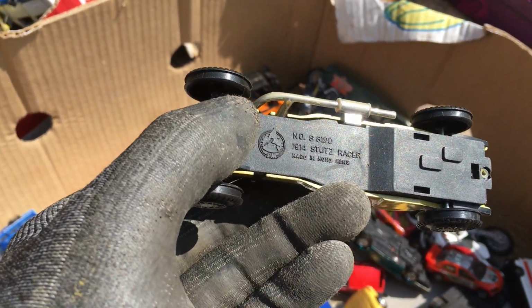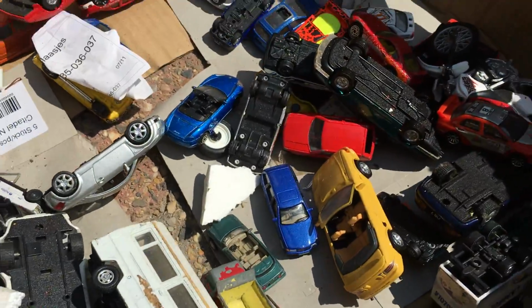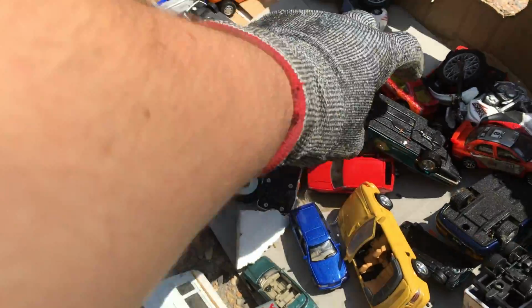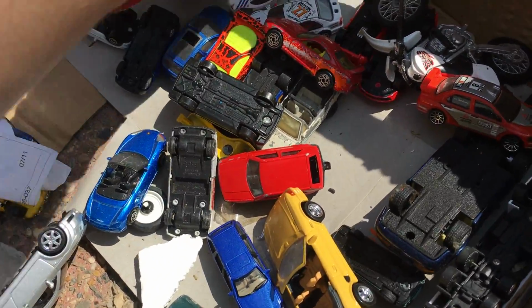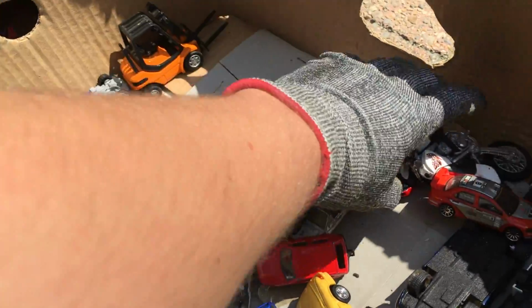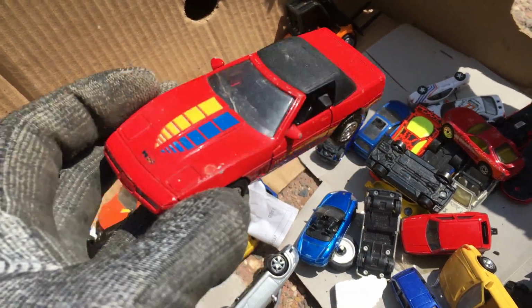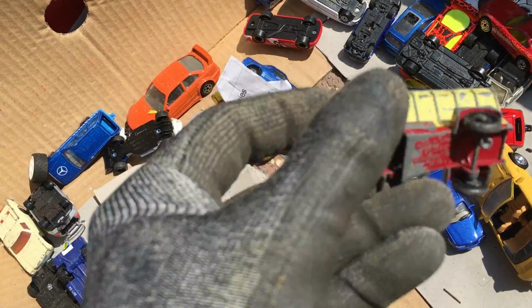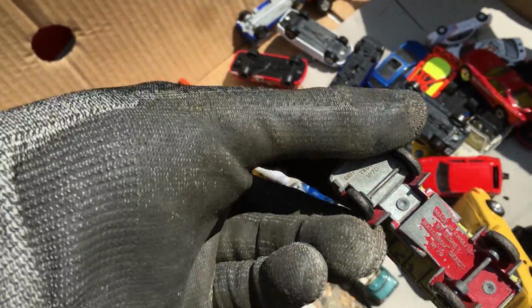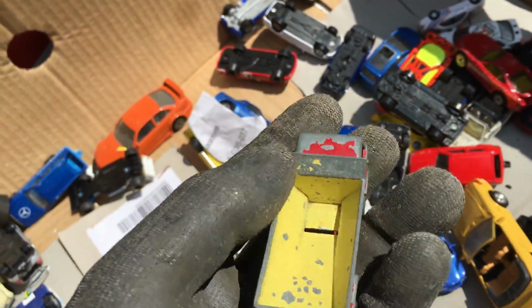This is a 1914 Stutz Racer. Nice model. Then we have a Fiat Punto, Jaguar XJS. This is just paper. Another motorcycle. A little Derby motorcycle. And we have a C4 Corvette. Mercedes truck. Oh, an old Matchbox. This is a, where does it say? A grit, what was it? Grit spreading truck. Which should be really nice to restore.